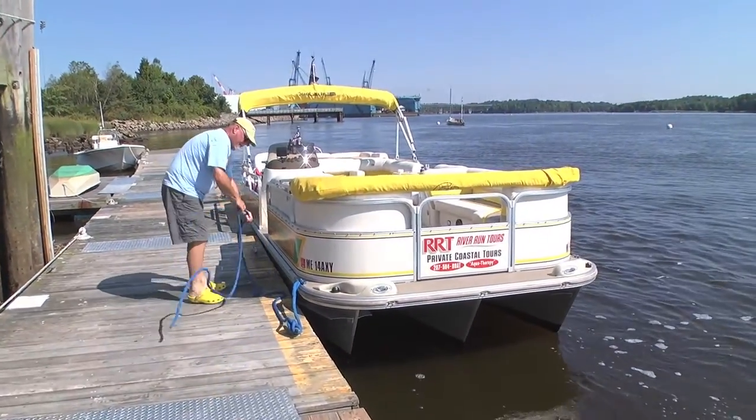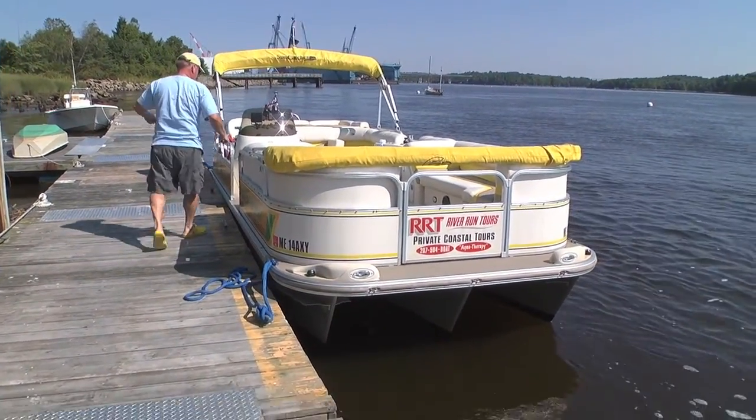The boat is a 2005 G3 LX3, which is a three-pontoon boat, a little unique to pontoons in that it uses U-shaped pontoons rather than round. And that really helps you if you get into two to three foot seas. It gives people plenty of room to walk around. I can have all six customers go from one side of the boat to the other, and it doesn't even tip. It's just very, very stable.